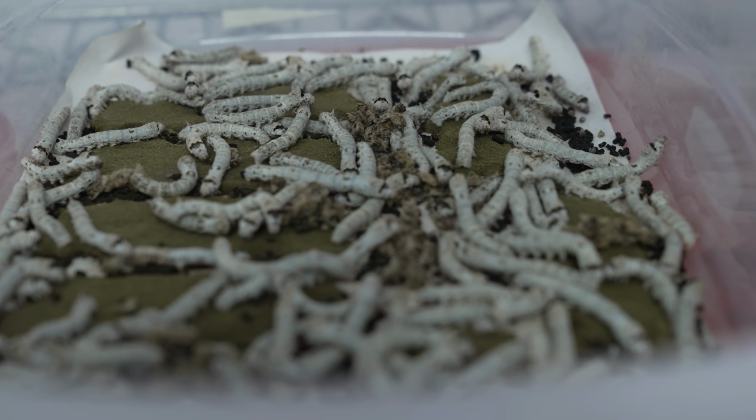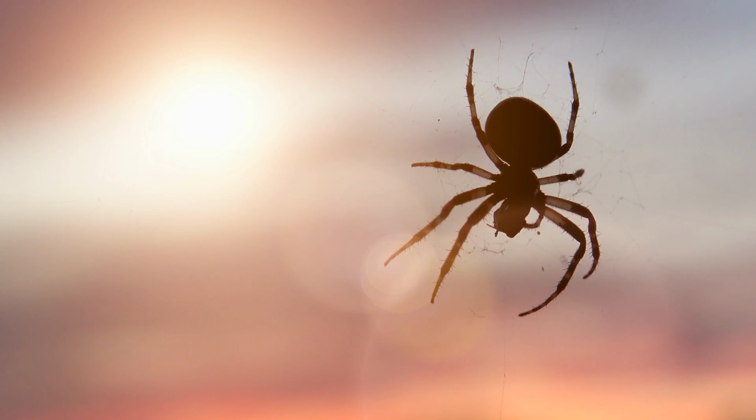So the researchers at Kraig wondered, what if we could make the silkworm spin spider silk instead? When we create a transgenic silkworm, we're taking the genetics of a silkworm and the genetics of a spider, and we're putting those together.